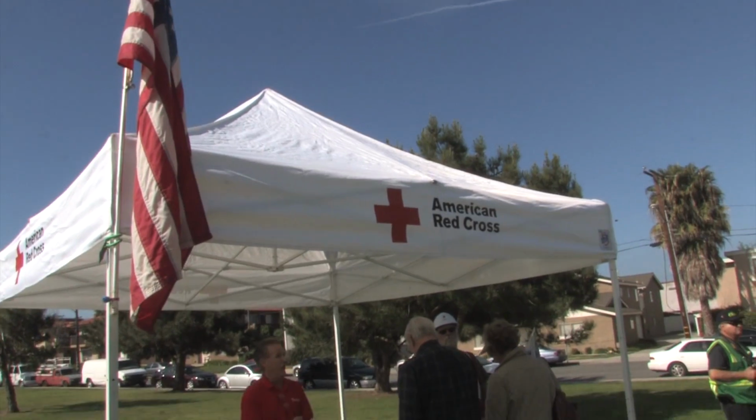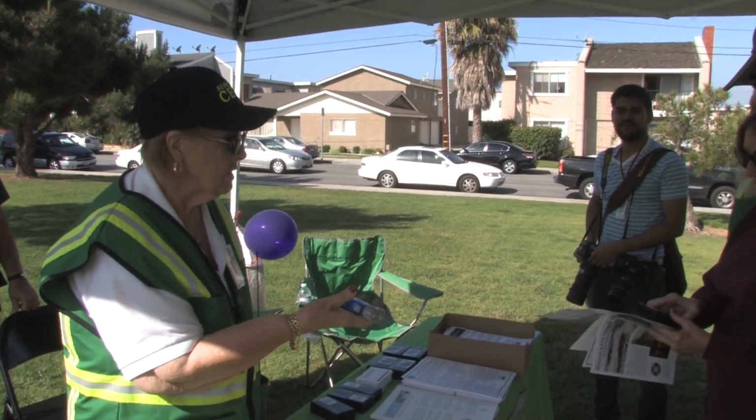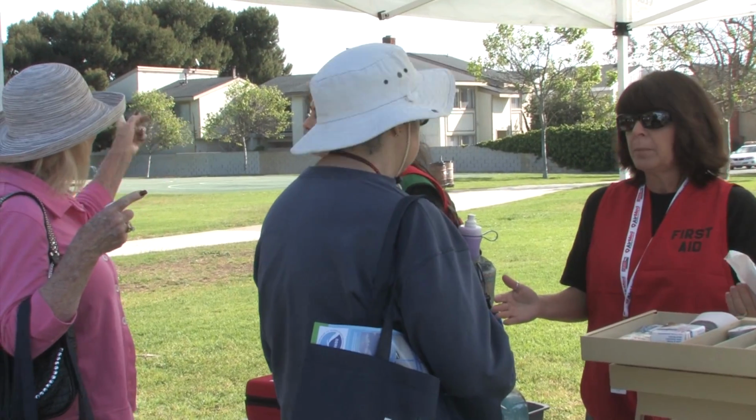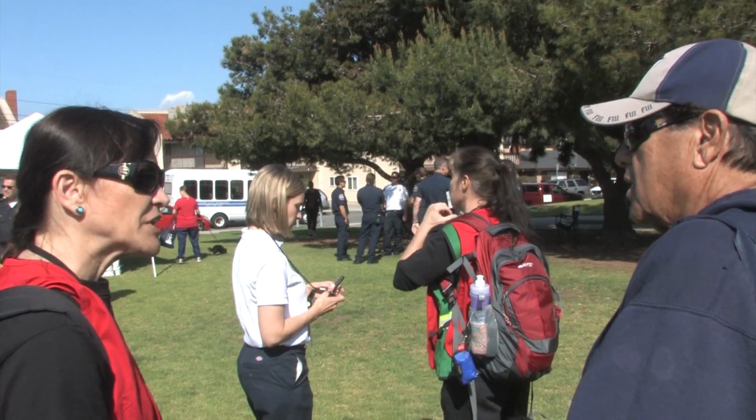I'm safe. We've partnered with some of our local partners, the American Red Cross and our CERT, Community Emergency Response Teams. We have the National Weather Service here. And for the next hour and a half or so, we're going to be providing educational material on tsunami as well as disaster preparedness in general.